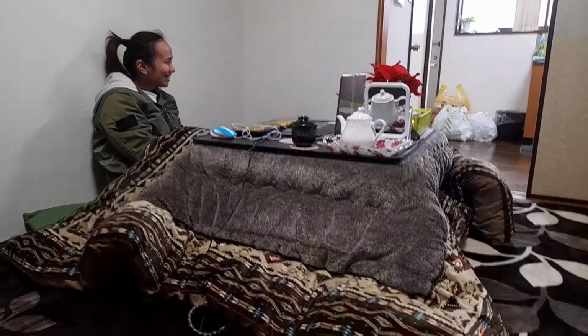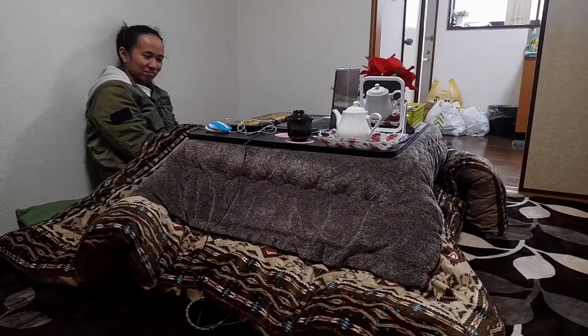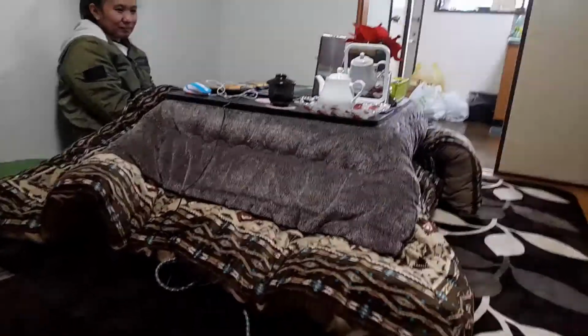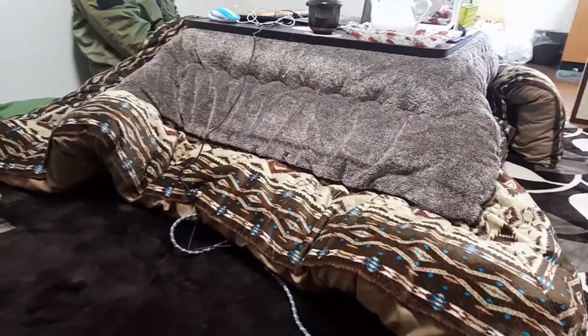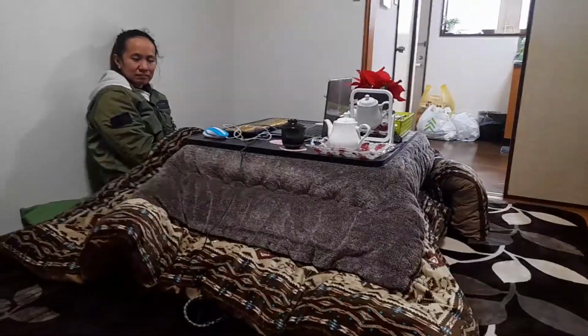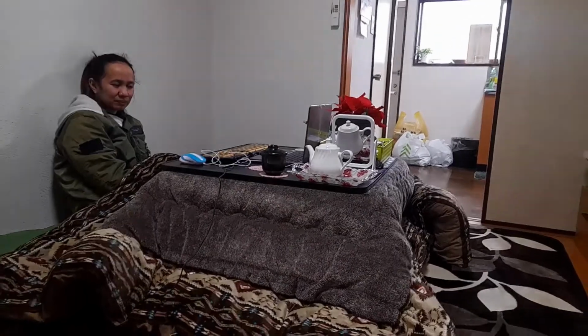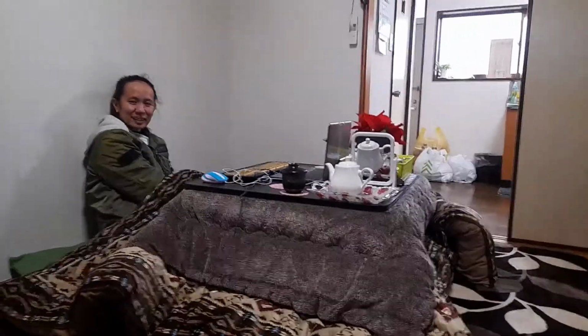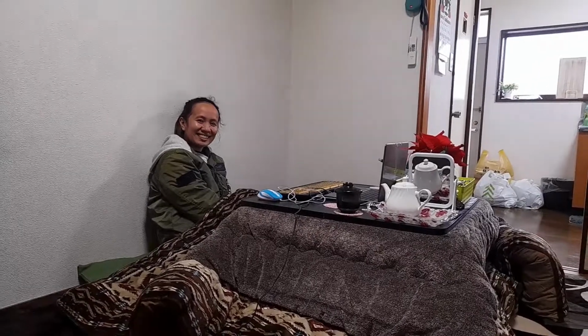The kotatsu. And then the kitchen. So it's a table, and underneath the table, you can see the wire going in. There's a heating element, and the heating element gets nice and hot, and then the blanket catches the heat, so that it stays warm underneath it. Yeah, but normally Japanese people use this as the dining table. Pretty much every house has one, unless maybe you live really far south.